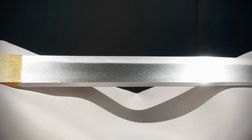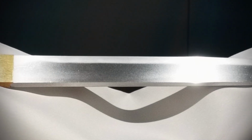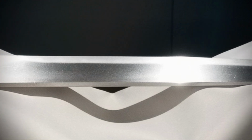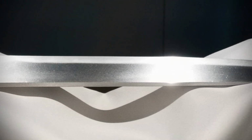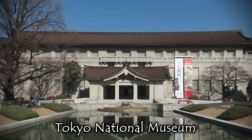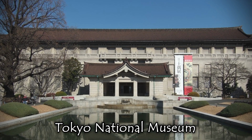Additionally, the blade's hamon, temper line, is of outstanding quality, making it highly valued as a work of art. This Tanto is currently housed in the Tokyo National Museum.